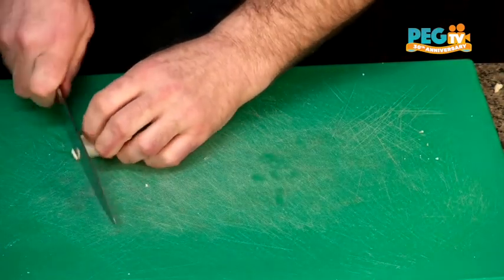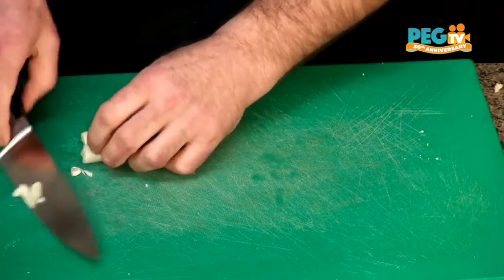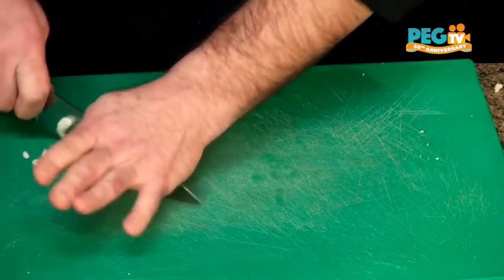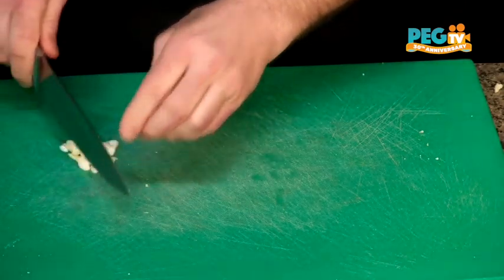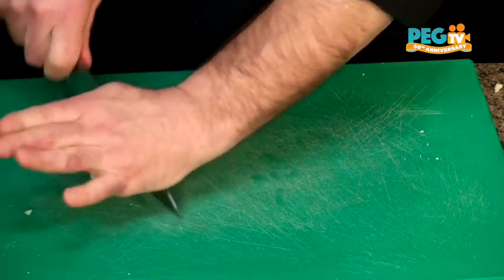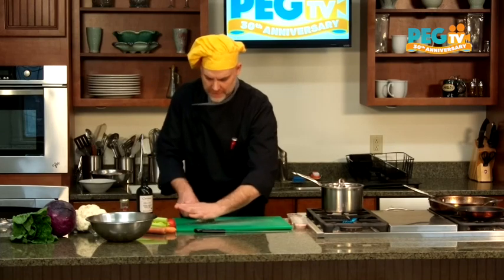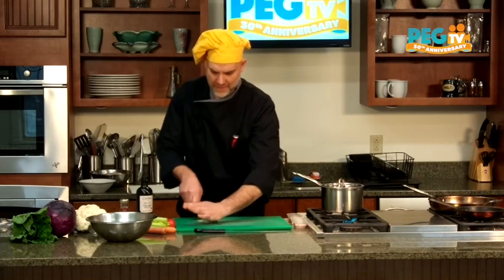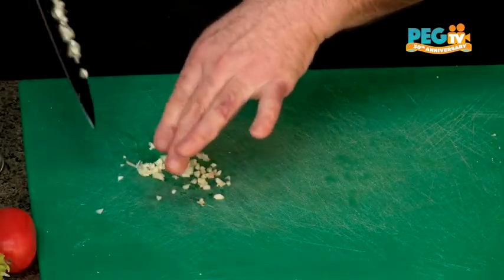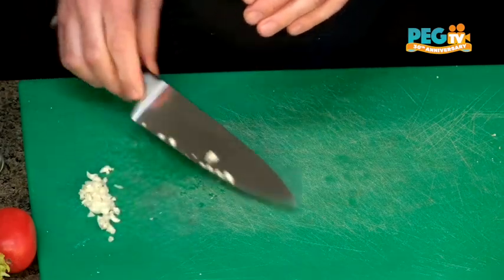And I'm just going to cut it straight across. Now there's a little more skin in there, no big deal. Just take that out. Excellent. Just a little garlic for flavor, good nutrients that are in there. It's anti-inflammatory, it's good for blood circulation. All right, so that's chopped. I'm going to put that aside.